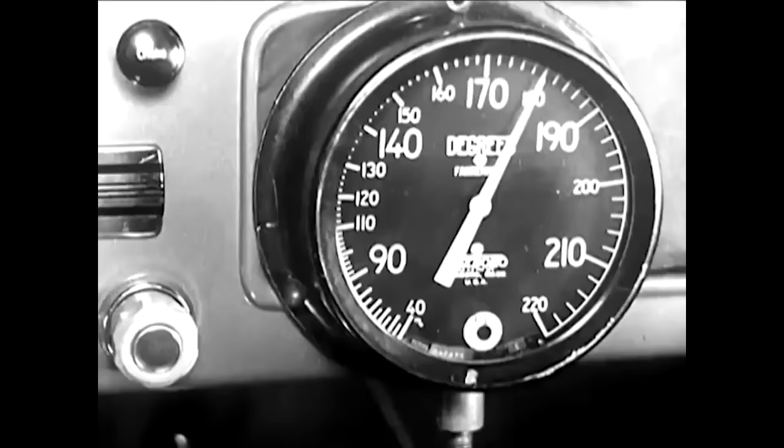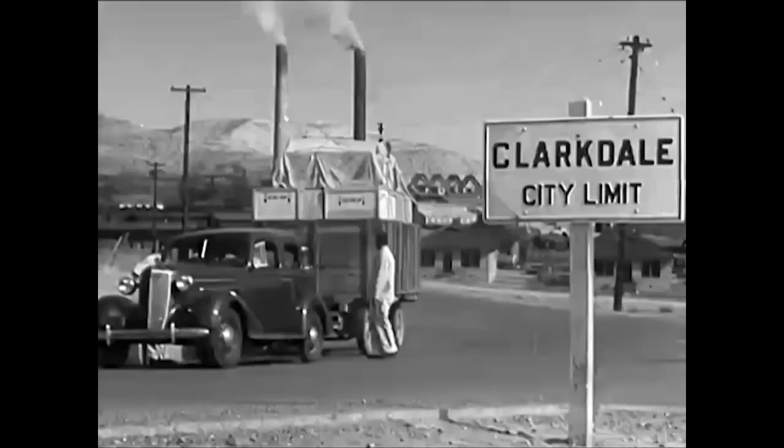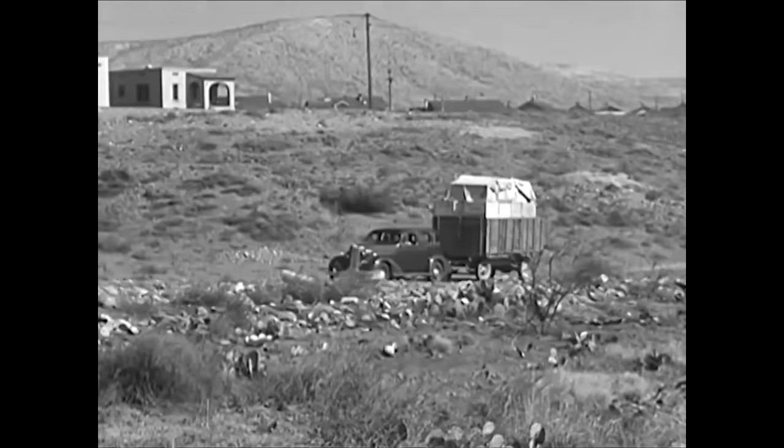One last check on that temperature gauge, and the test is on. A modern automobile pulling a double load against a 9-mile hill under a temperature of 110 degrees in the shade.